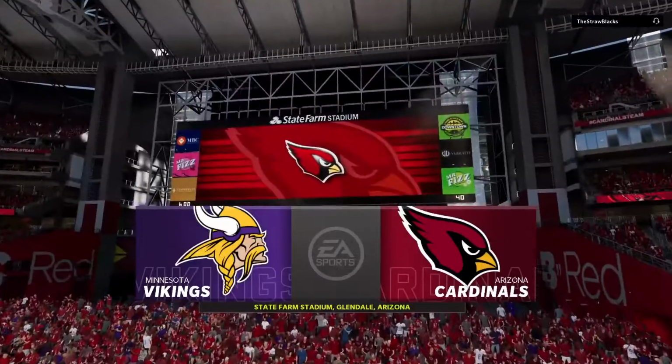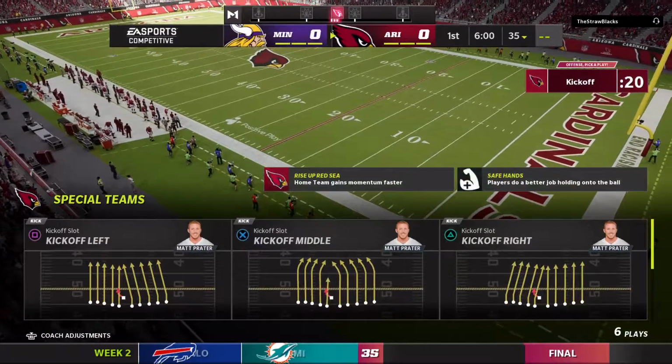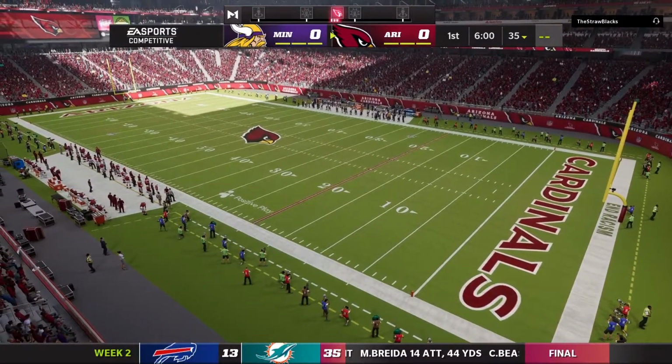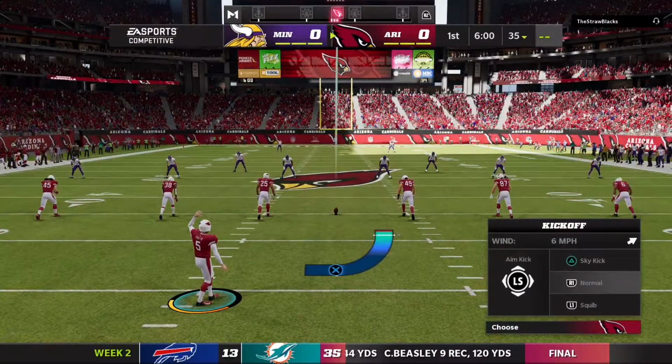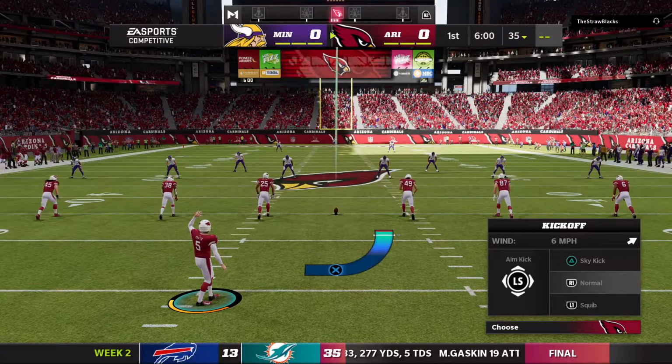State Farm Stadium here in Glendale. It's certainly hot outside here in the desert, but somehow this Cardinal crowd turned up the heat a moment ago. They were in a frenzy as their team emerged from the tunnel, and the Cardinals are set to do battle with the Minnesota Vikings.